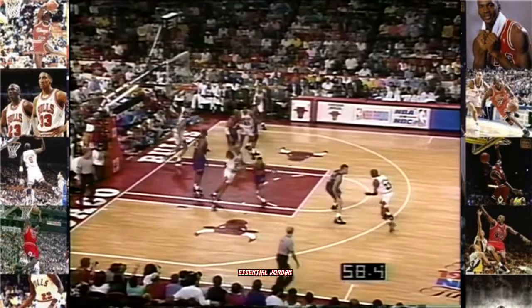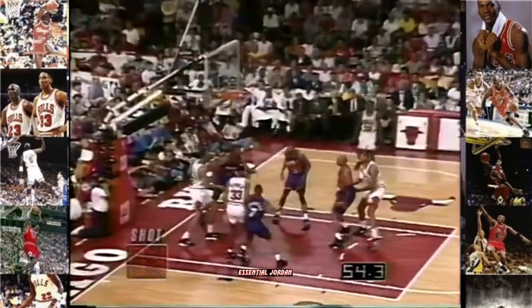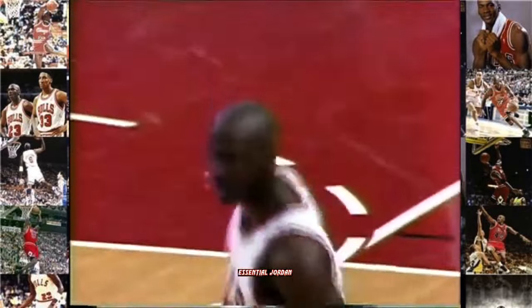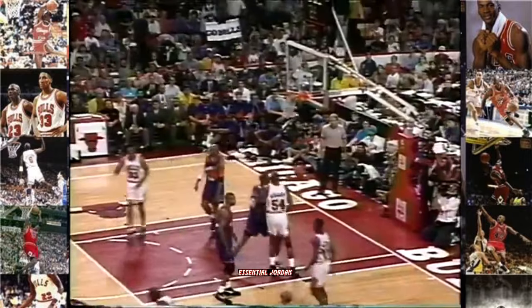Now Marley picks up Jordan. Shot clock at 6. Jordan. Oh, he set it up with the crossover, the open floor. Jordan for 3.